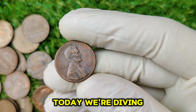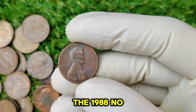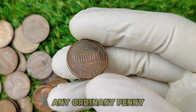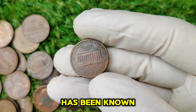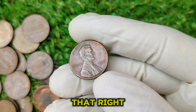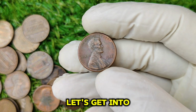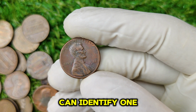Today, we're diving deep into one of the most intriguing coins in American numismatics, the 1988 no-mint mark Lincoln 1-cent penny. This isn't just any ordinary penny, folks. In fact, this humble coin has been known to fetch an astounding $73,728 at auction. Yes, you heard that right, over $70,000 for a 1-cent penny. Let's get into its history, what makes it so valuable, and how you can identify one of these rare gems hiding in your collection.